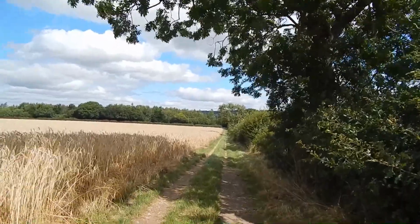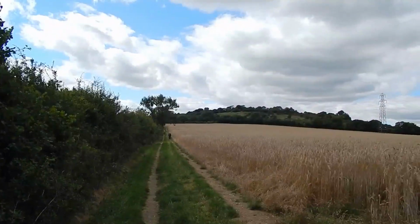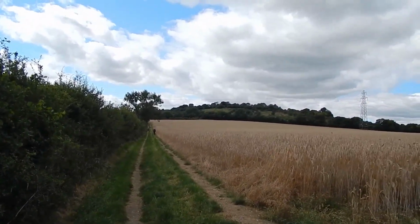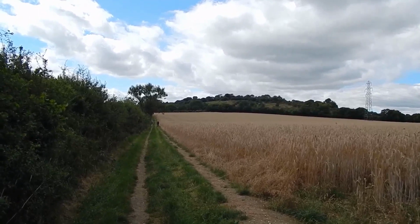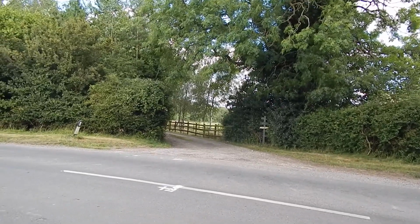Continuing along this field, I think we're heading towards a road. In the distance there is another Ridgeway walker. I was just talking to him. Another walker coming towards me as well. Now at the road, we continue straight ahead.